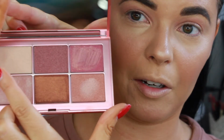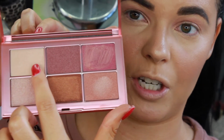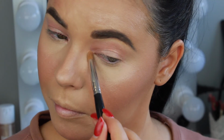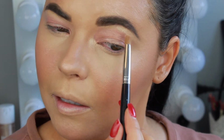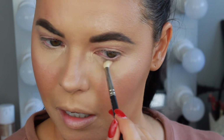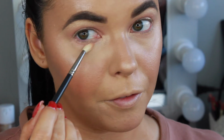And to highlight in the inner corners and on the brow, I'm going to go in with this light gold shade here. This is a beautiful champagne tone. This one is called Super Orgasm. And now just going in with that shade, Super Orgasm, I'm just going to blend that underneath the waterline as well, and just diffusing that lightly underneath the lower lash line.